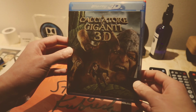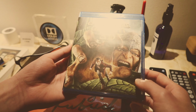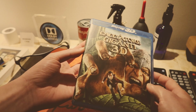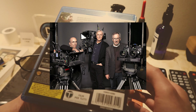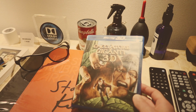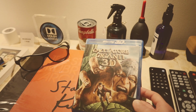Alright, so next up, coming in at number 6, Jack the Giant Slayer. Is that what it's called? Yeah, Jack the Giant Slayer. I watched this first in 2D when it first came out. I wasn't expecting much from it, but this is a great film. This is a fantastic film. The whole film was shot in native 3D camera, at least that's what I heard. Two cameras side by side to mimic a human eye. So if you're looking for a great storyline with great acting, with great music, and with great 3D, this is something that you would want to watch, definitely. This is a fantastic movie.